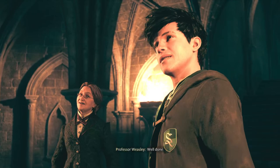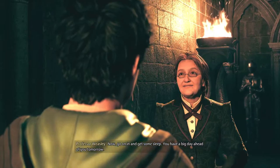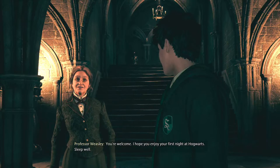Well done. Now, go on in and get some sleep. You have a big day ahead of you tomorrow. I shall be back in the morning to collect you for your first class. Thank you, Professor Weasley. You're welcome. I hope you enjoy your first night at Hogwarts. Sleep well.